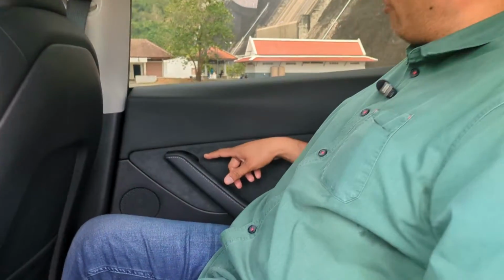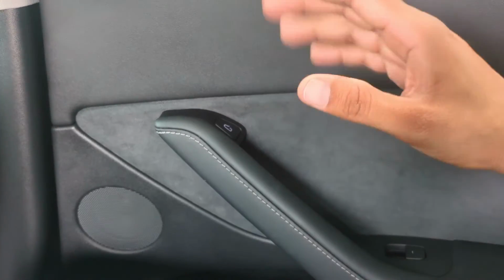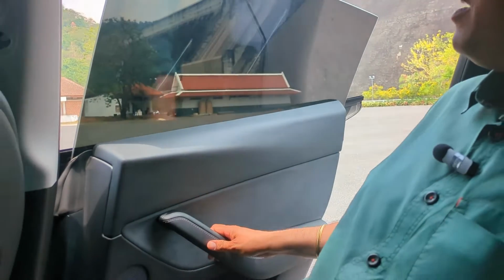Now the functioning of the doors, I'll again show you. There is a small button for all the 4 doors. If I press this button, the door will open by itself. I have to push it, of course, outside. I press this. So easy to use. Why can't other manufacturers start implementing all this?